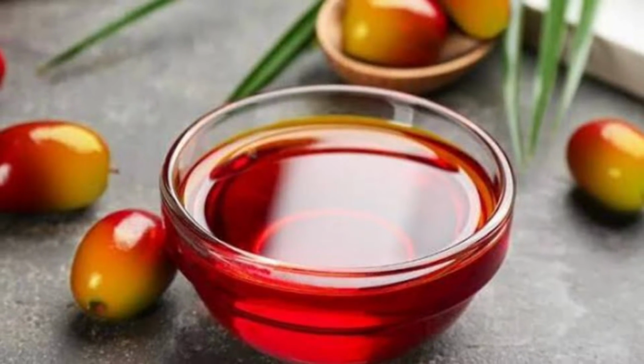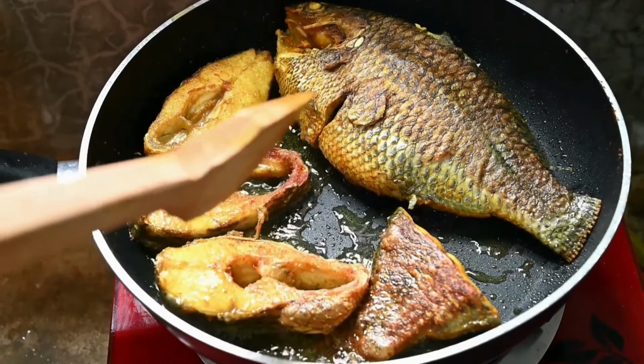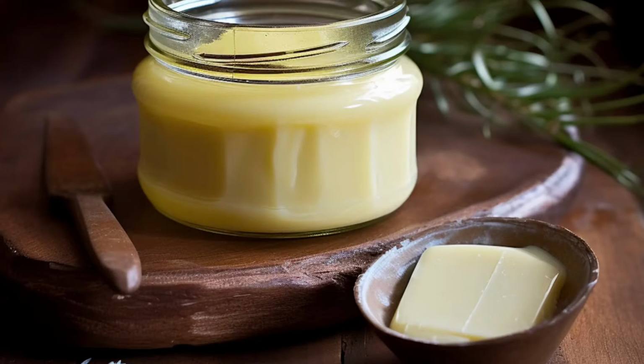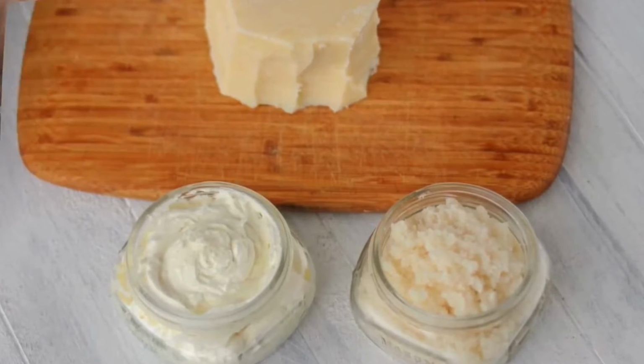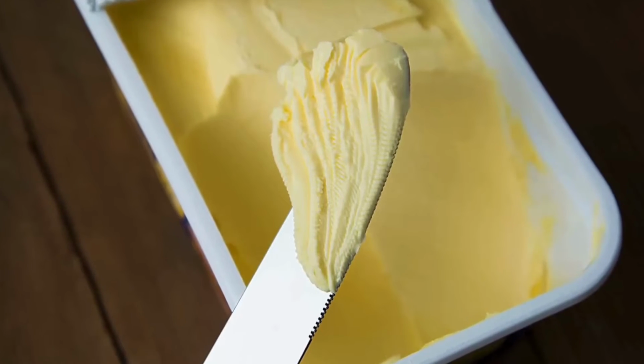Let's talk about palm oil. Similar to coconut oil, palm oil is stable at moderate heat but can smoke at higher temperatures. Finally, we have tallow and ghee. These animal fats are more stable at higher temperatures and can be a better option for frying. Ghee, in particular, is a better choice than butter for high heat cooking.